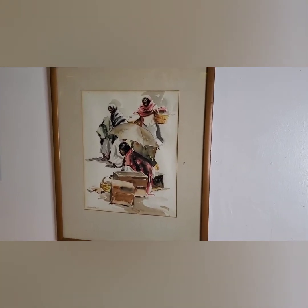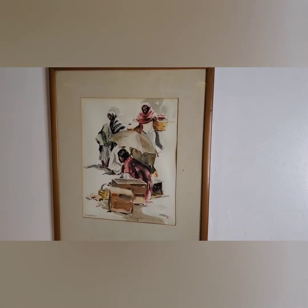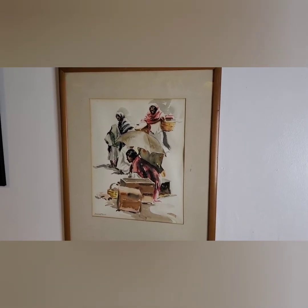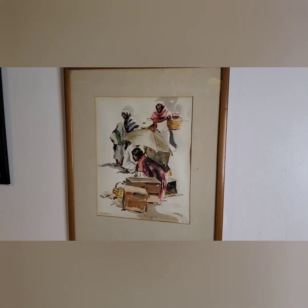I just thought it was a nice picture, and so I put out a bid of $25, I believe, but just didn't get a lot of bids because no one knew who had painted it. So that was a fun sleeper. I'm going to be asking $400 for it. I think it's worth it. We'll see.